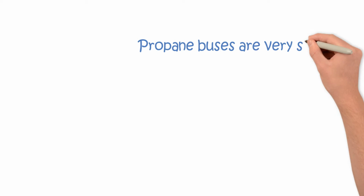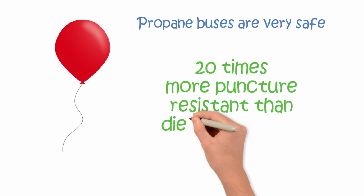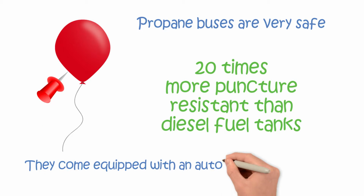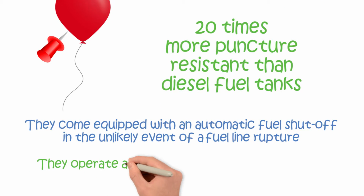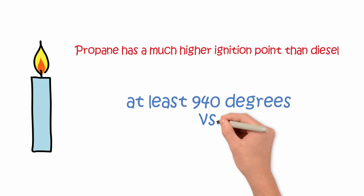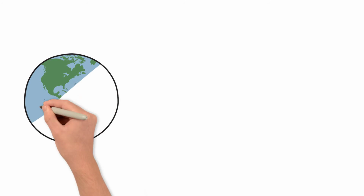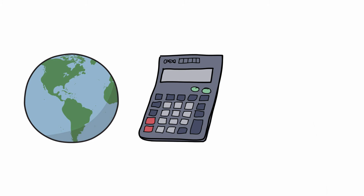Propane buses are very safe, with fuel tanks that are 20 times more puncture-resistant than diesel fuel tanks. They come equipped with automatic fuel shutoff in the unlikely event of a fuel line rupture. They operate at a relatively low working pressure, and propane has a much higher ignition point than diesel, and that's better if a fuel leak does happen. So now you know. Propane buses are better for the environment, they're more cost-effective, and they're safe.